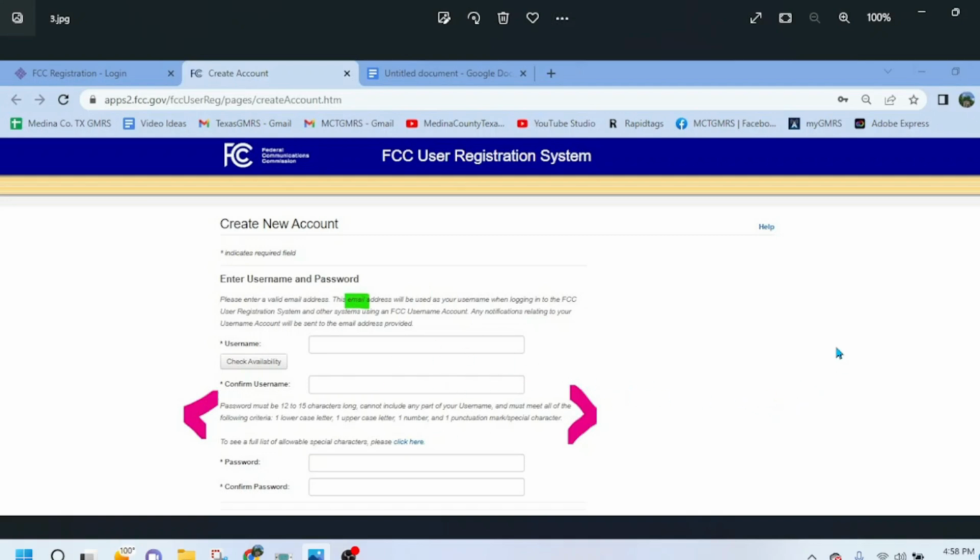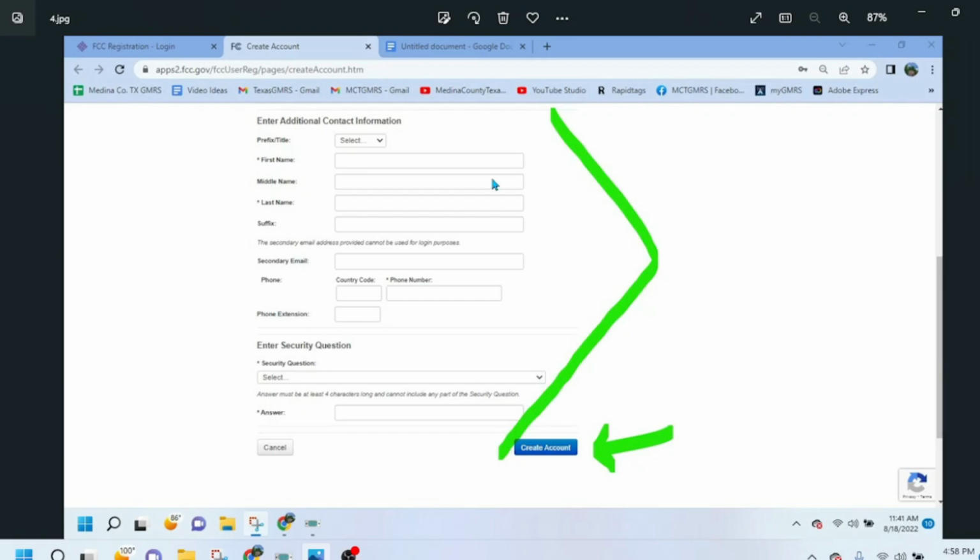After you get all this plugged in, you're going to scroll down, and you have to enter your additional contact information. So the part with the asterisks need to be filled in. So first name, last name. It does require a phone number, even though I've never received a text saying, hey, your license has been issued, but they still want your phone number. And then down at the bottom, you've got to enter a security question. There are multiple to choose from, and then provide your answer. And at that point, you're going to go in and create your account.